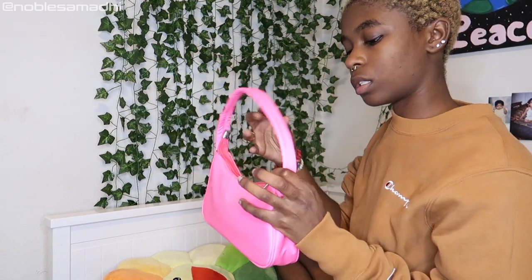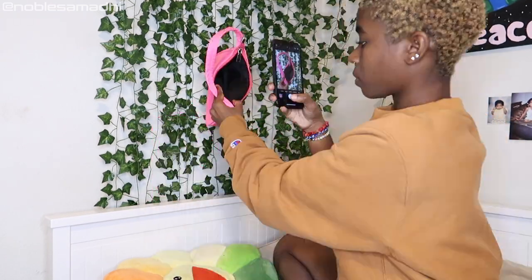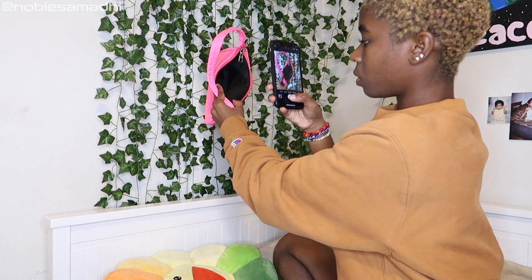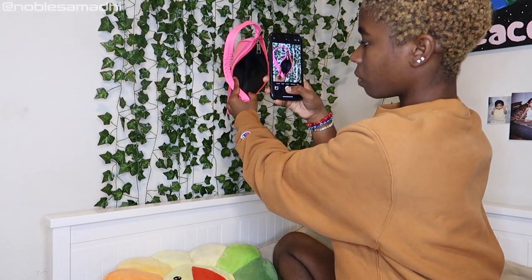And then something else, people want to see the room in it, so I'm gonna take this out and then I'm gonna take a picture of what the inside looks like. 1, 2, 3, 4, 5. So now let's go through the pictures to see if any of these are good.